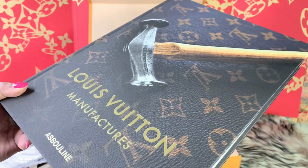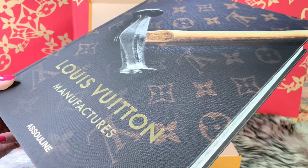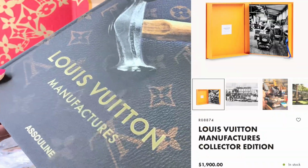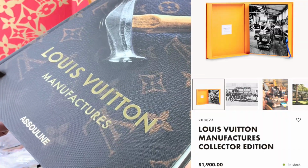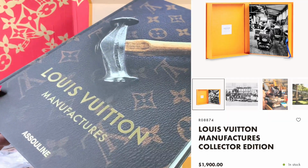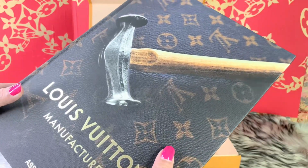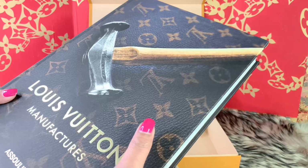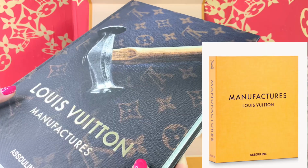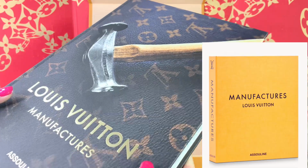Also, if you are a hardcore collector of Louis Vuitton, they have a limited edition which is priced at $1,900 US. That's before tax, and they only produced 500 copies of that. It came in a wood box formed like the trunks, and it is printed and made in Italy. So if you want the fancy one for $1,900, feel free to check the website because they have it, or call your sales associate.